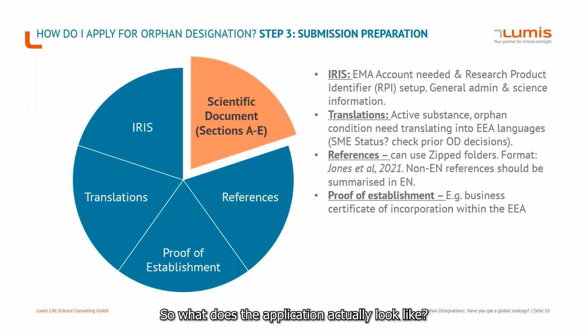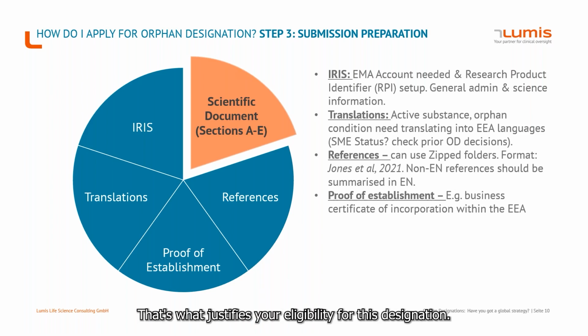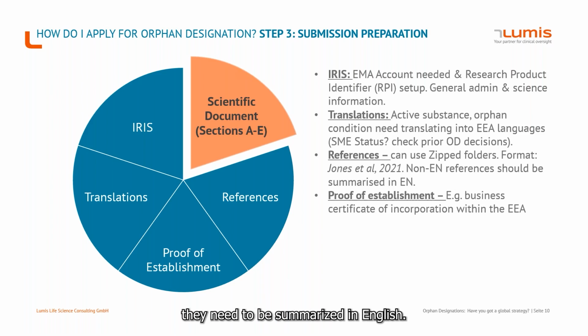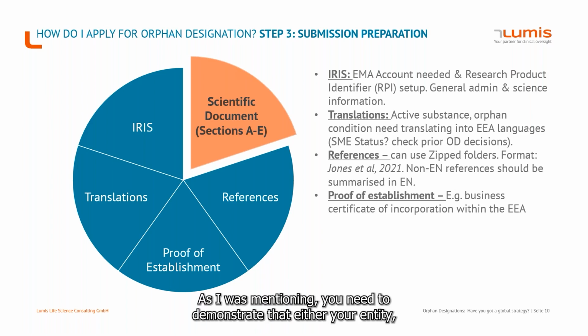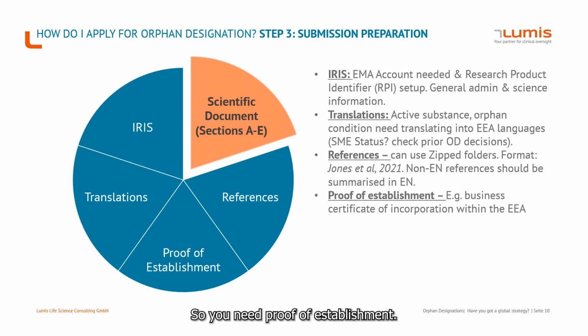So what does the application actually look like? At the heart of the application is the scientific document. That's what justifies your eligibility for this designation. But this slide also emphasizes there are other parts of the application you must consider. You need to compile your references, and if there are any non-English references, they need to be summarized in English. As I was mentioning, you need to demonstrate that either your entity, a subsidiary, or a consultancy you're applying through is in the European Economic Area, so you need proof of establishment.